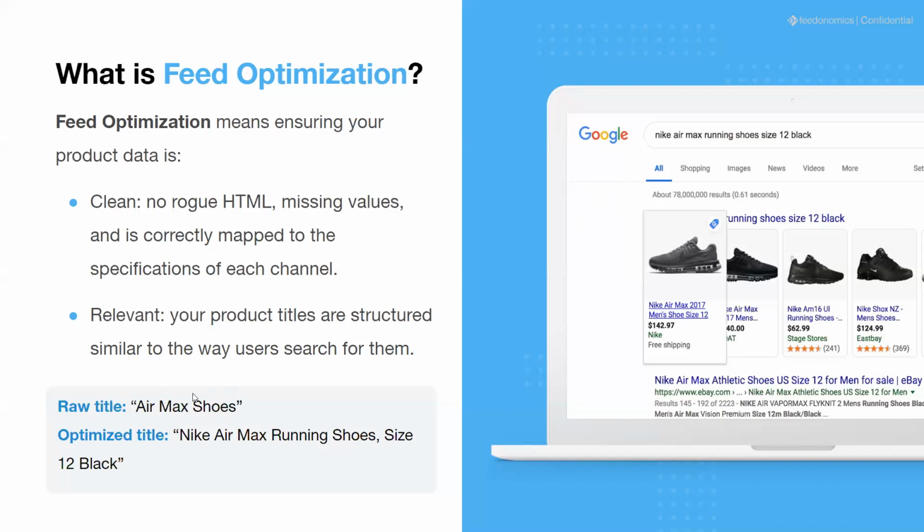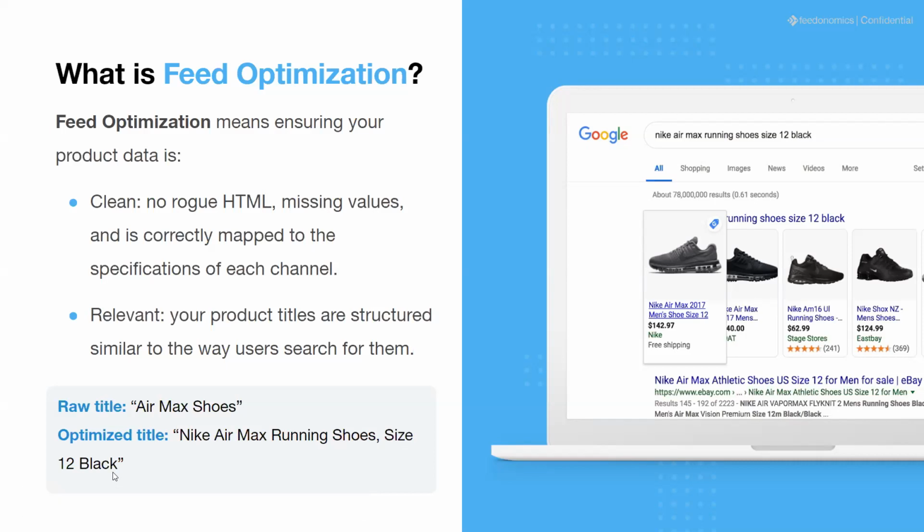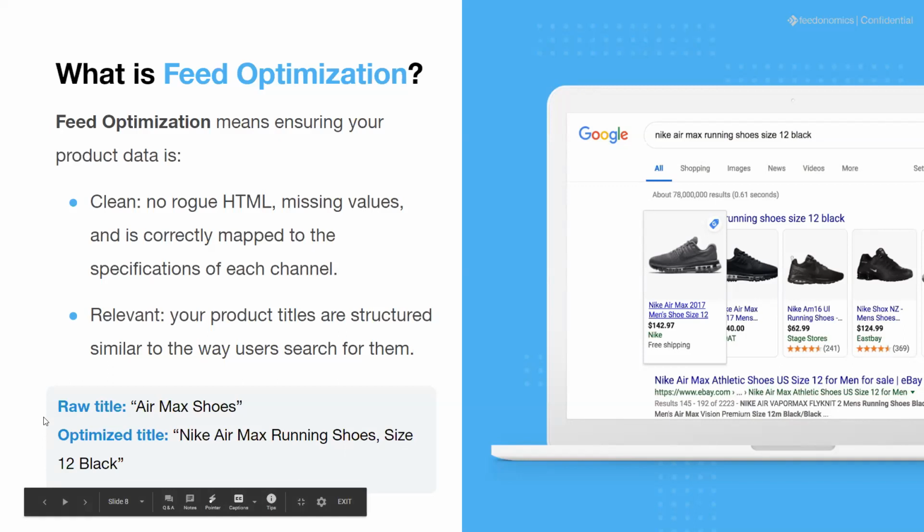And so in this example, we can see that maybe our raw title on Nike.com, for example, was just Air Max shoes, whereas the optimized title that we send over to Google Shopping is Nike Air Max running shoes, size 12 black. So we're adding things like the brand, things like the word running shoes, a descriptor of that product, the size and the color, because that's how people are typically searching, and those are the more common words that people are going to be using when looking for a product similar to these Air Max shoes.